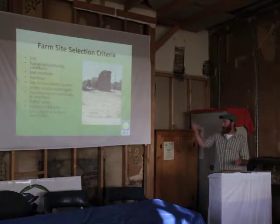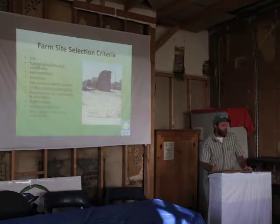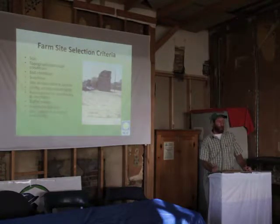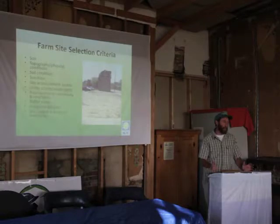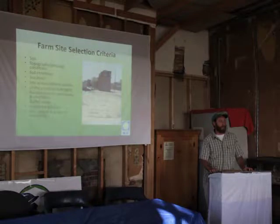If you're not going to own all these properties, is there a way to build equity? Can you get a long-term lease? Can you build soil over those years and put in cover crops? And so that all has to play into effect in terms of what plot I'm going to go with.